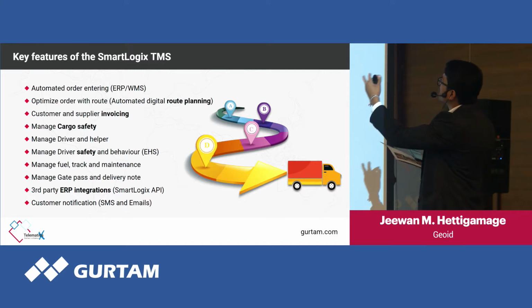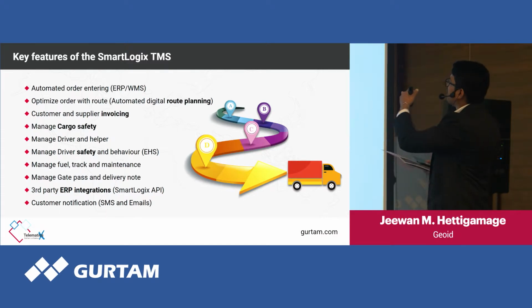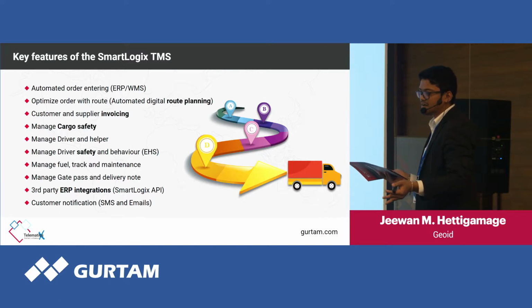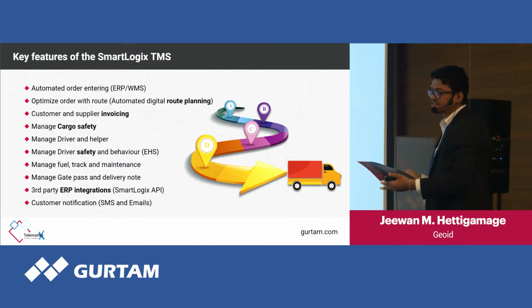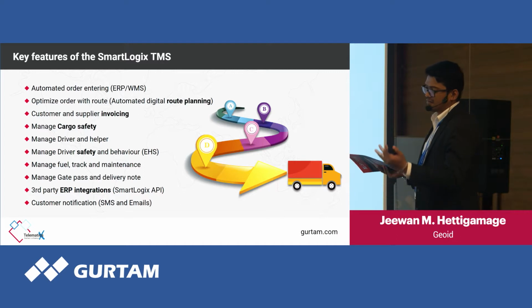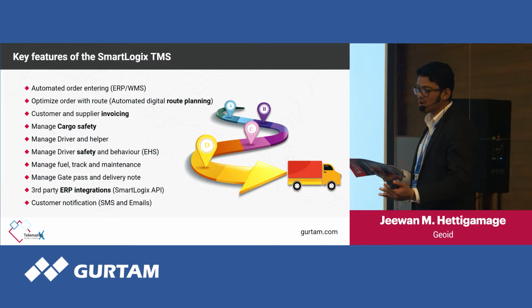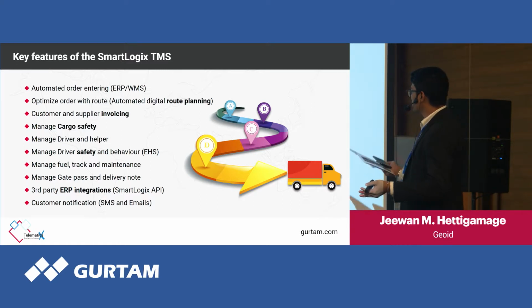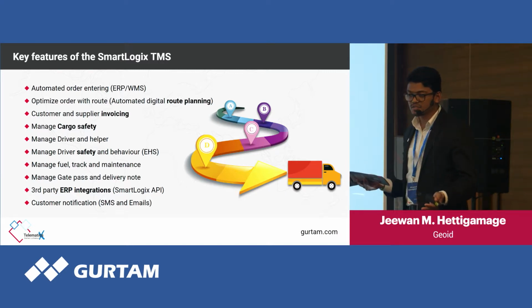Through our system, we have automated road entry and optimized route planning. That means a digital route plan is there, and customer and supplier invoicing is in the system. We manage cargo safety through door sensors and mobile DVR-like solutions. We manage drivers and helpers inside the application, including their working hours. We manage driver safety behaviors, EHS, fuel tracking, maintenance, and gate passes and delivery notes through the system.